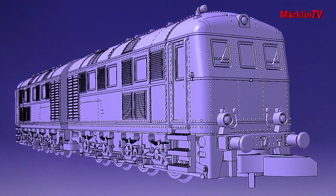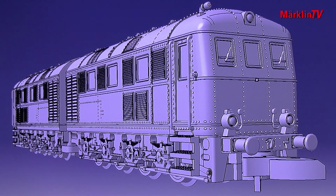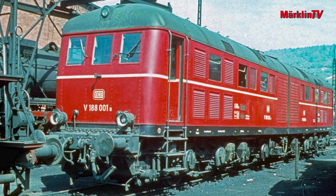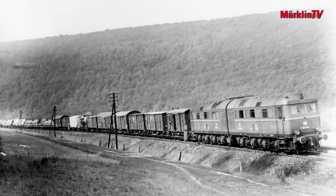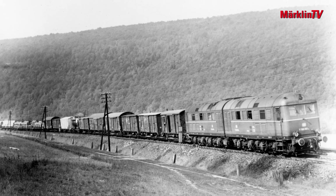What's the newcomer for Z-Scale? This is a gigantic diesel engine of type V188-001AB, originally stationed in Gemünden am Main. The engine comes in a scarlet red DB livery of Era 3B. Originally, the engine was mainly used as a war locomotive. Only 4 pieces of this giant were produced in total.